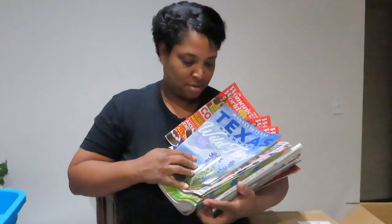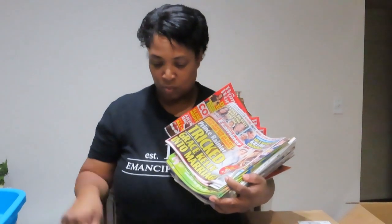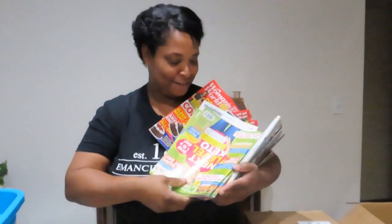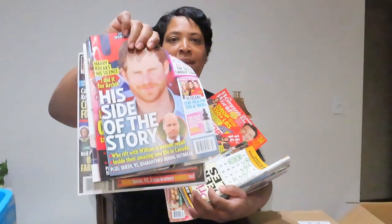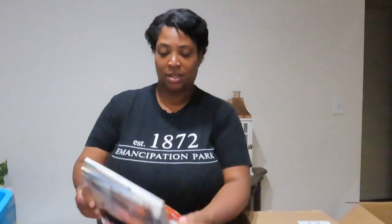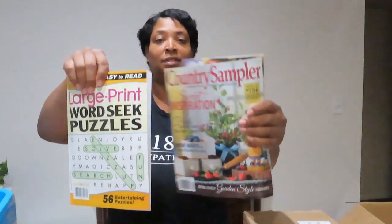Okay, so these magazines here are the ones that you see at the checkout counter, from Texas Wild Things to all of their magazines, People magazines, I guess cooking first. Wow, that's a big thick thing. This must be for their book area, because look at that. Word Seek puzzles. They're mixed in. I guess you separate them from the ones that's going to be by the cash register and the ones that's going to be on their little puzzle book area. That was upside down. Yeah. So, that was pretty cool.